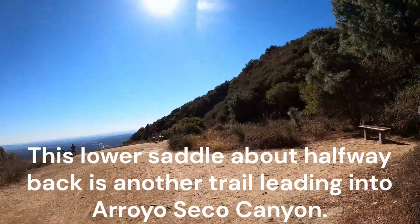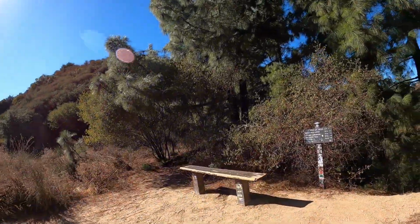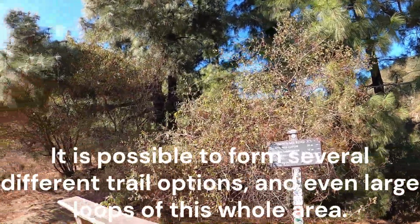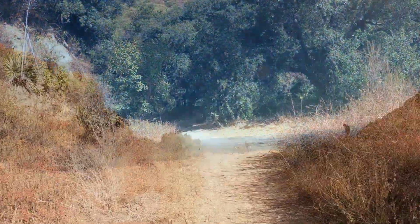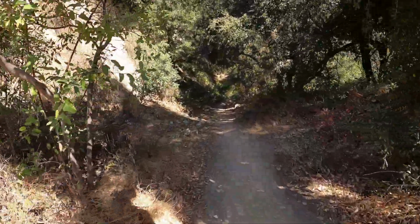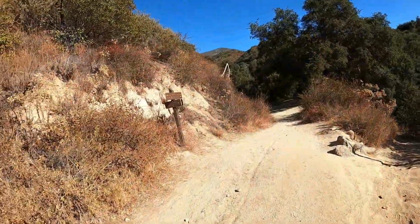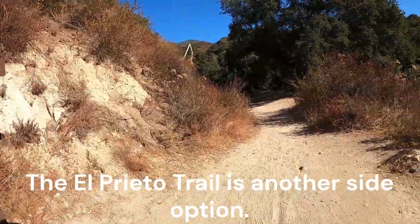This lower saddle, about halfway back, is another trail leading into Arroyo Seco Canyon. It is possible to form several different trail options, and even large loops of this whole area. The El Prieto Trail is another side option.